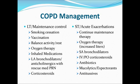At this point now, we're going to use IV or PO corticosteroids because they have an acute exacerbation, they have acute inflammation. We need to get that inflammation down. Certainly, we're going to treat them with antibiotics if we suspect that the infection is an underlying cause. Again, even though antibiotics do not work on viral infections, if we are suspecting the COPD exacerbation is because of an underlying infection, we are going to go ahead and treat them for infection. Mucolytics, expectorants, again, we're going to use that to try to help maximize expectoration of those secretions to promote airway clearance. And again, antitussives, trying to balance those in order to allow them to have adequate rest.